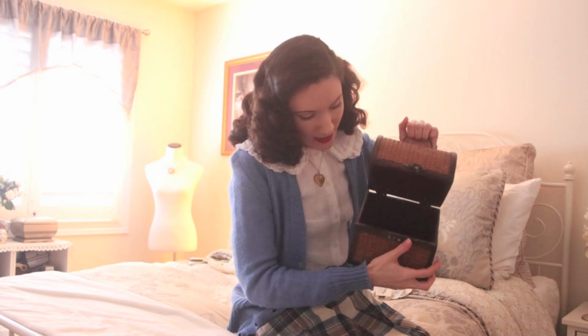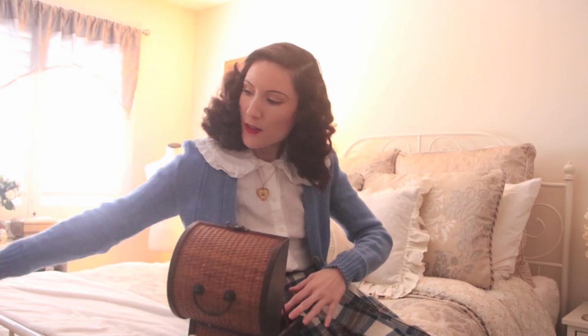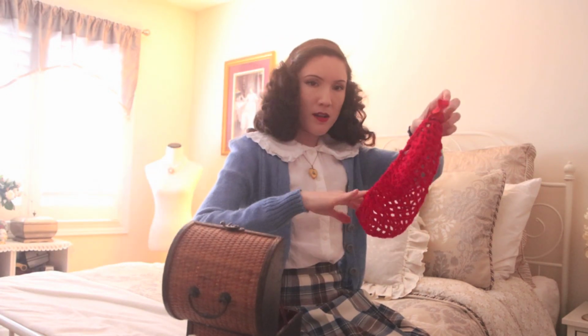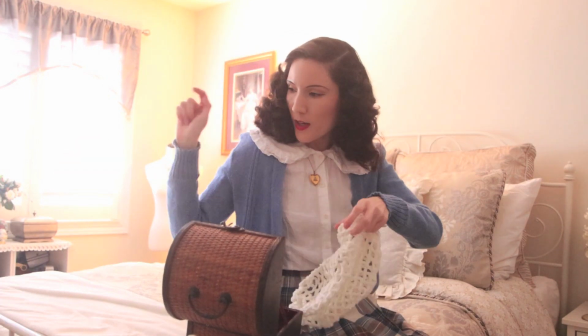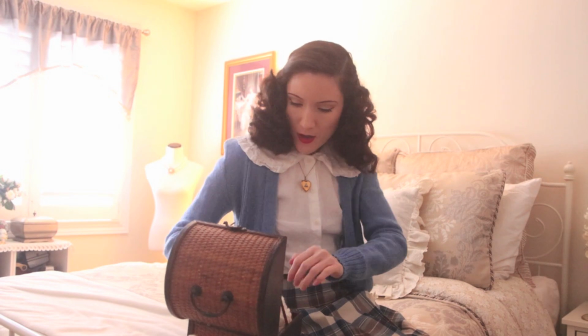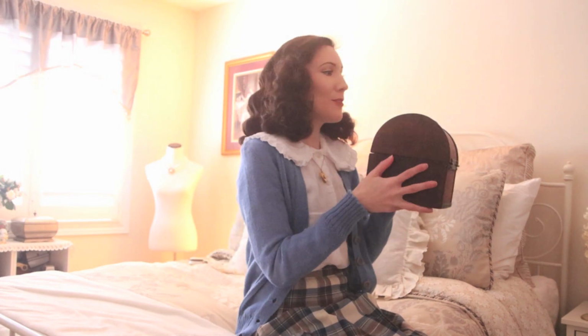Okay, so I had this little box. It's a wooden box, and it opens up in the middle here. And I thought this would be really great for storing my snoods. So it has this fabric lining on the inside. So I thought I could store these guys in there. They fit perfectly. I have a red one. I have this white one, then I have a brown one that I have to take out of my other box.